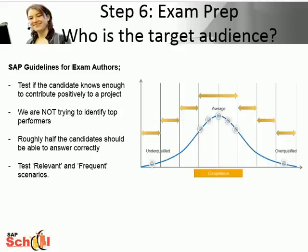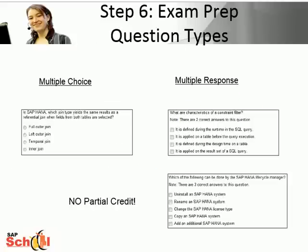So let's take a look at what question types are available. So you have multiple choice questions, in which typically you will be given a choice of 4 answers with a radio button and only one answer will be correct. And then you have multiple response questions which are of 2 main types.